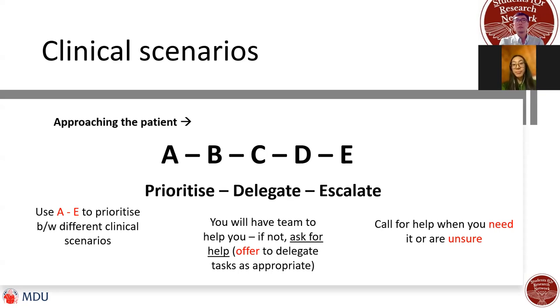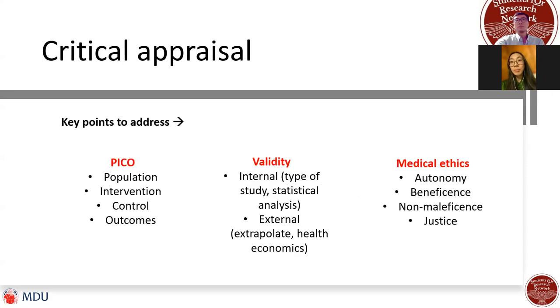Just an example, a patient with chest pain, sweatiness, and another patient who may be scoring a 2 or something with low blood pressure. You would probably prioritize the chest pain patient first because you suspect ACS and that needs more urgent treatment than, for example, a post-op patient who commonly has hypotension. Delegate, you can always ask for help, ask the nurses to do things, ask your other colleagues, and escalate if the scenario requires you to.